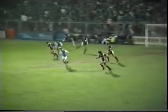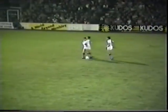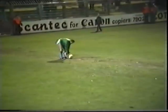Here is Ian Miller. Kennedy to his right. Blissett. This time John Miller. Beckett. Morrell. Kennedy. Hildersley. Good challenge in by Paul Morrell. Garnham's in there. Foul by Colin Clarke.